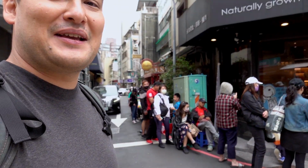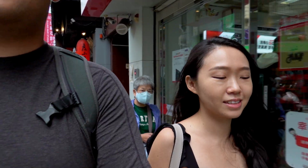I want to see what they line up for. Yeah, we're gonna see what they're lining up for too. Oh, I don't understand what's happening. It looks like they're lining up for Cosmed. Maybe they have some discount stuff. Because right now it's discount season in Taiwan, so there are many sales activities. October, November, usually, it depends on different department stores and shops.